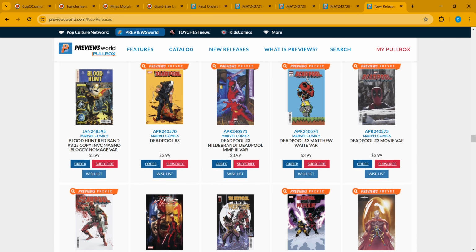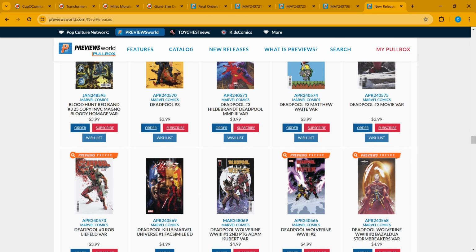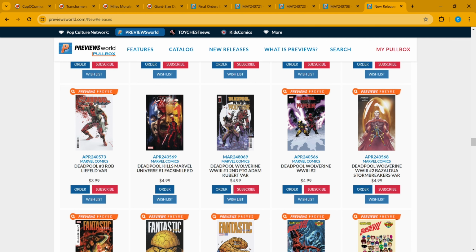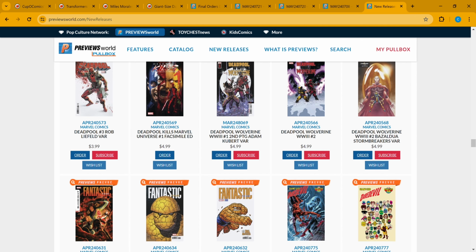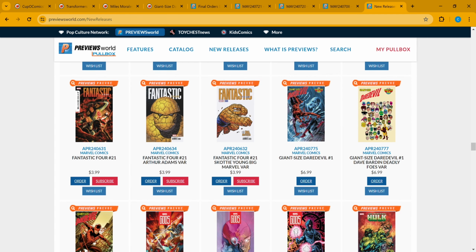All right, we got Deadpool number 3. Deadpool Kills the Marvel Universe number 1 facsimile. Interesting. We have Deadpool Wolverine number 1, second printing. All right, but we also have Deadpool Wolverine World War III number 2. All right, so both those coming out.